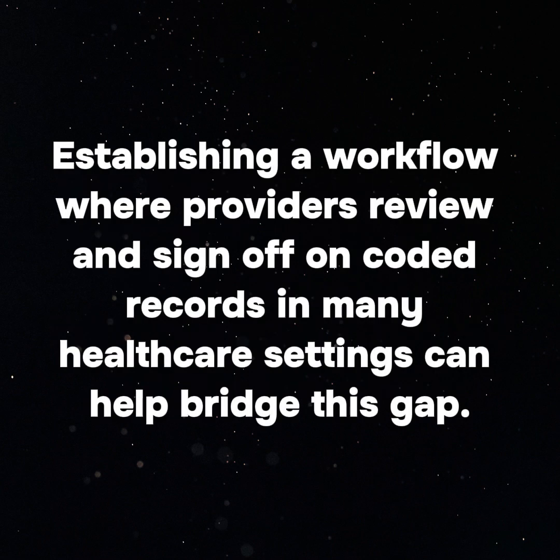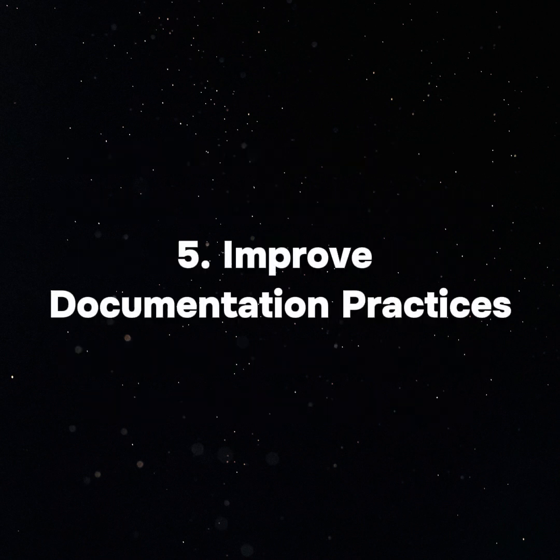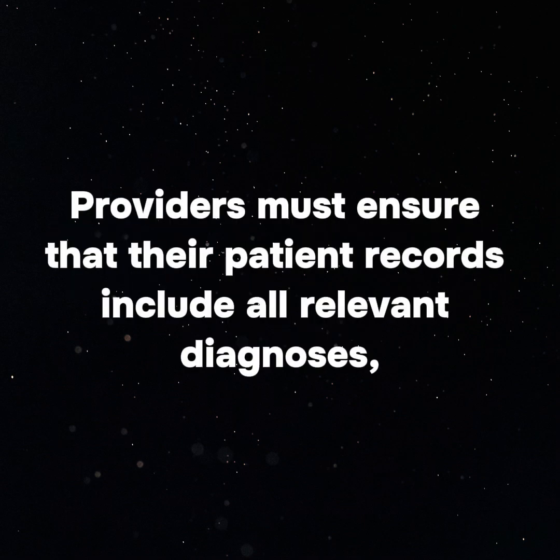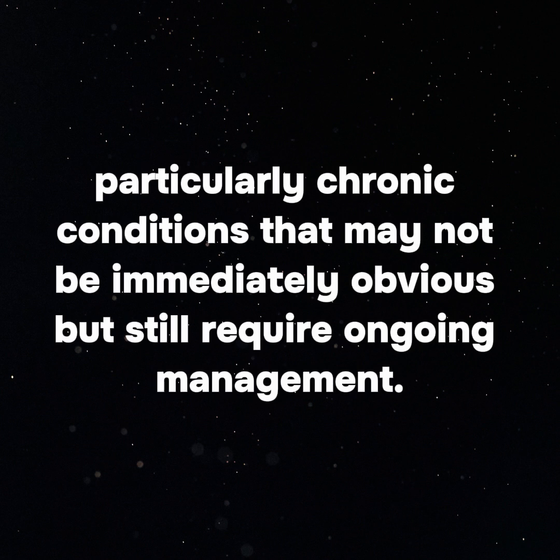Establishing a workflow where providers review and sign off on coded records in many healthcare settings can help bridge this gap. 5. Improve documentation practices. Accurate documentation is essential for closing HCC gaps. Providers must ensure that their patient records include all relevant diagnoses, particularly chronic conditions that may not be immediately obvious but still require ongoing management.